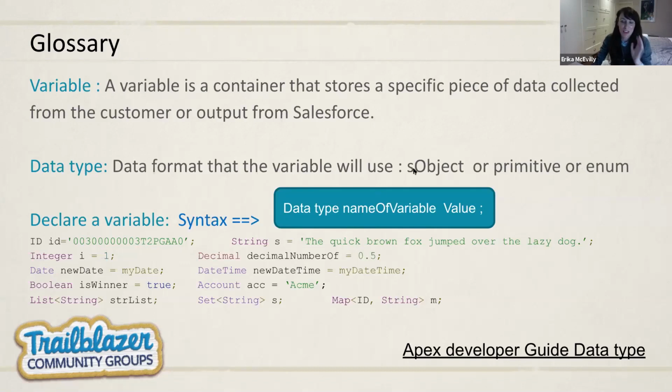So let's focus on the S object, which is for the objects or the records that you have: account, opportunity, lead, etc. And for the primitives, we have a list here. One to remember is that integer is for numbers. So integer is for numbers. String is for text. And if you want a number with a decimal, you will call it decimal. Those are the 3 ones that are a bit odd.